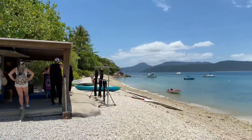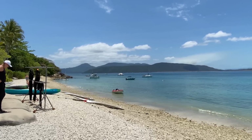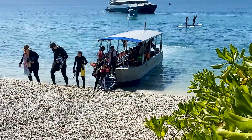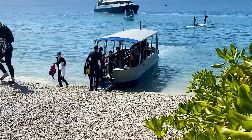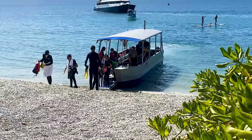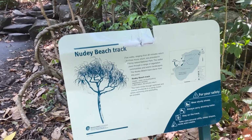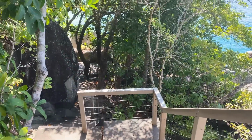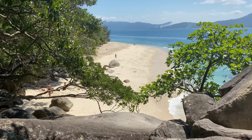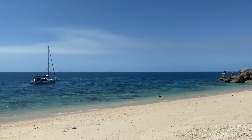The Fitzroy Island Dive Centre hires out kayaks, snorkels and fins and stand-up paddleboards. You can book a scuba diving trip or glass-bottom boat adventure. For those that just want to soak up the natural splendour, there are some stunning walks to do and secluded beaches to relax on, including iconic Nudie Beach, which is a 20 or so minute walk from the main jetty.